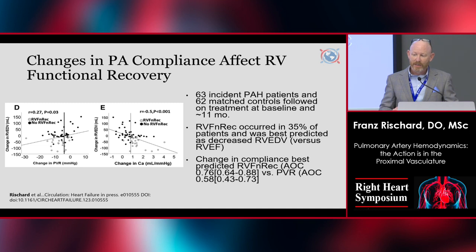About 35% of these patients were classified as responders. And we looked at the different metrics which predicted response. Of those, we looked at mean PA pressure, RV elastance, and pulmonary artery elastance, where peak RV pressure was used as the end systolic pressure, as well as mean pressure and PVR, and we showed that pulmonary compliance was the most predictive.